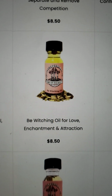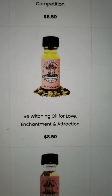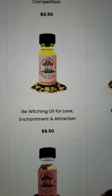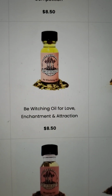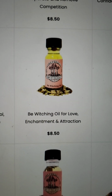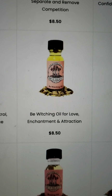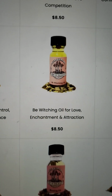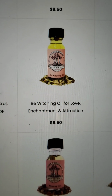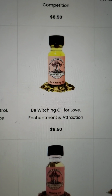and attraction. I did a video on this oil probably about 2 years ago, and I had mixed it with their Deadly Attraction oil. And you guys, the attention, the love that was coming forth, it was just like an automatic magnet. And I hadn't even done the ritual for it or anything. I just basically wore the oil. And this is like basically wearing it by itself, as well as mixing it with the Deadly Attraction oil. Really, when you mix stuff with their Deadly Attraction oil, it does exactly what it says. It like attracts quickly.